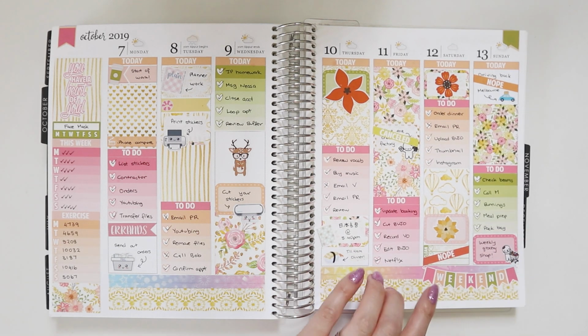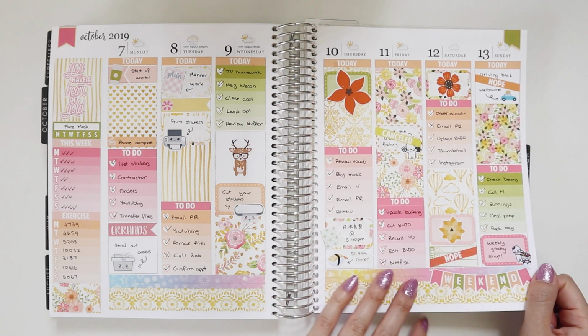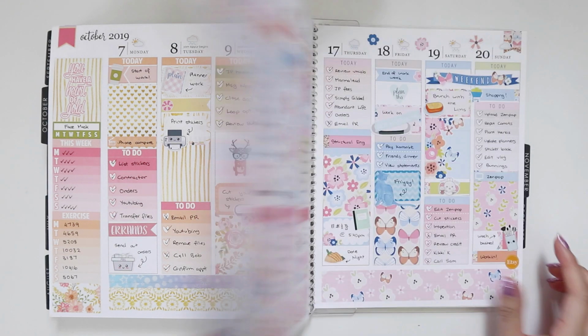So this is Scribble Prints Co. Love this kit. I love the color themes for it. It's so nice. And I think this is when we originally had planned to go on vacation with Violet and Jimmy, and it didn't work out, so we moved it up to September.